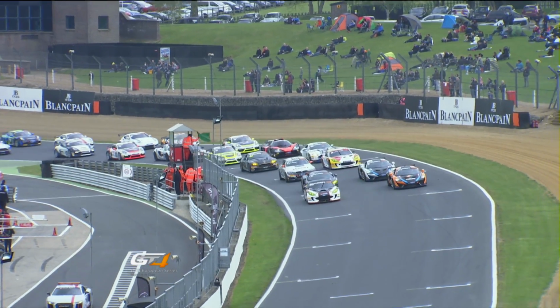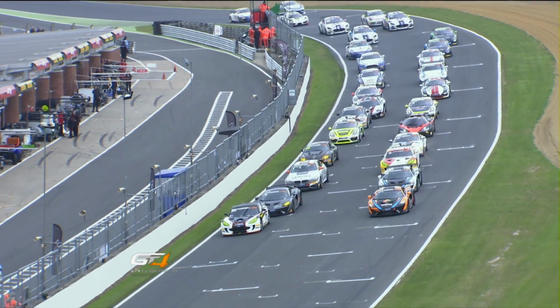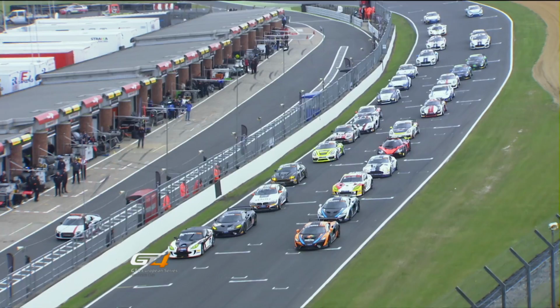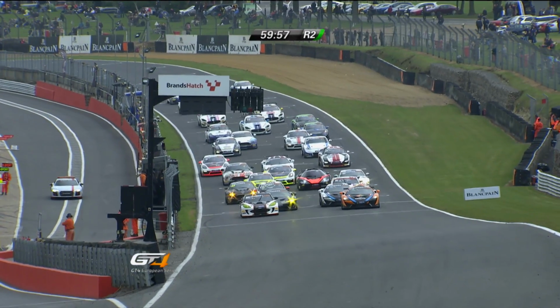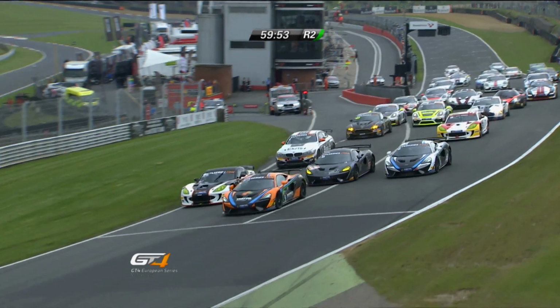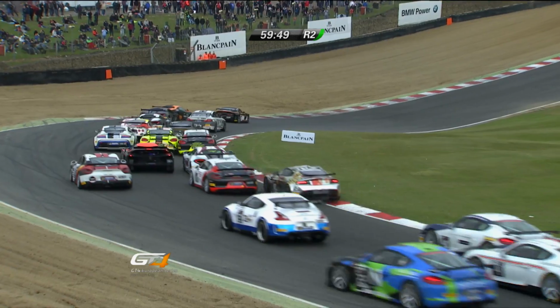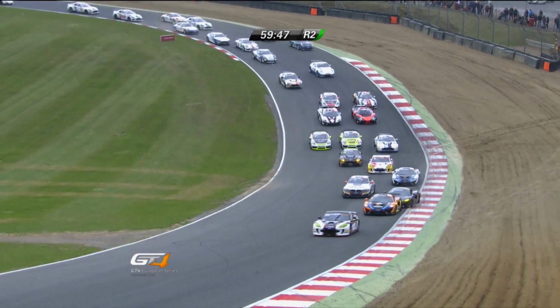Will it be the Ginetta? Charlie Robertson leading into the first corner, waiting for the lights on the gantry to go out. Or will there be a flying start from any of the McLarens around him? They're starting second, third and fourth. The Ecurie BMW trying to make a move. And Duncan Heisman gets his nose in front, but he's not far enough ahead, because braking as late as he dare to take the lead into Paddock Hill Bend for the first time is our pole starter.